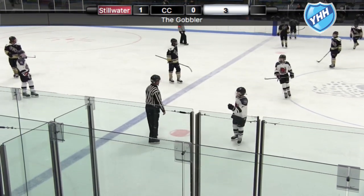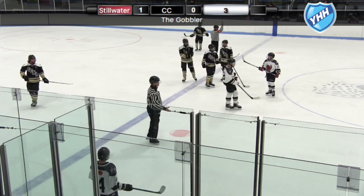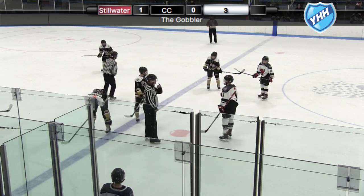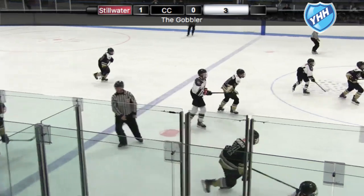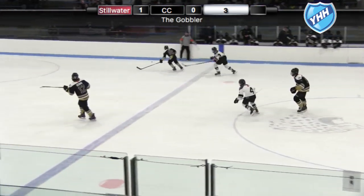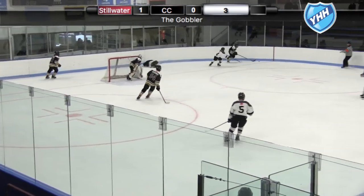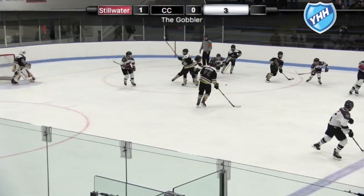I think they are going to call that offside. They have two linesmen and a referee, so you'd think they should be able to be on top of the offside calls. Again, not complaining about the refs. I'm just saying I thought it was pretty obvious. Held in, nice play by Lee, trying to break it out for the Stormhawks. Held in by Stillwater. Here's Redding.